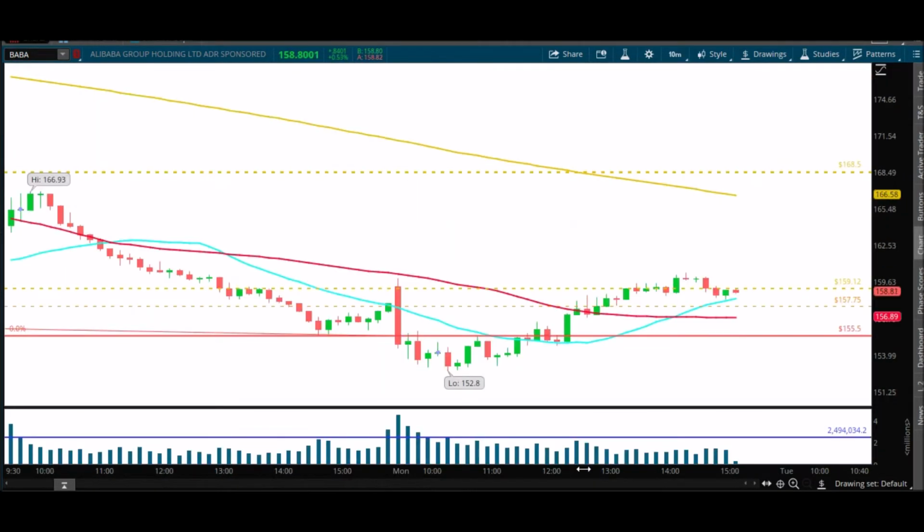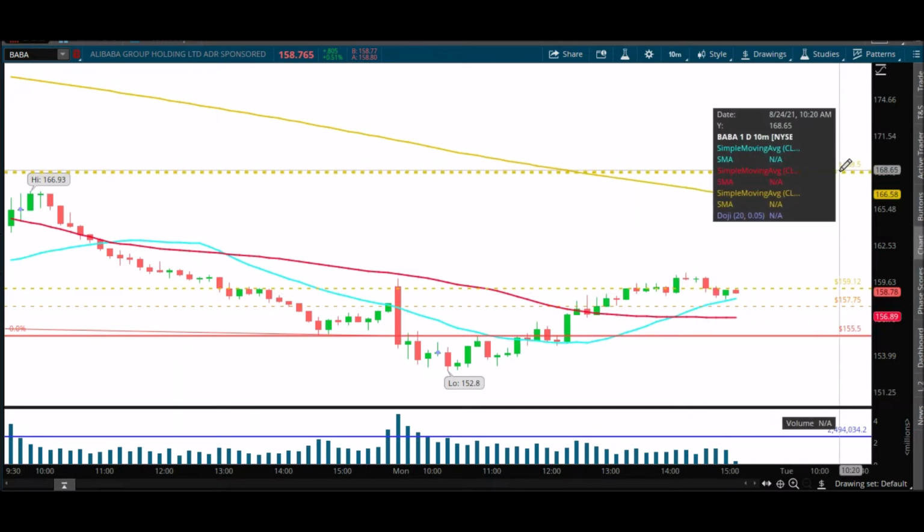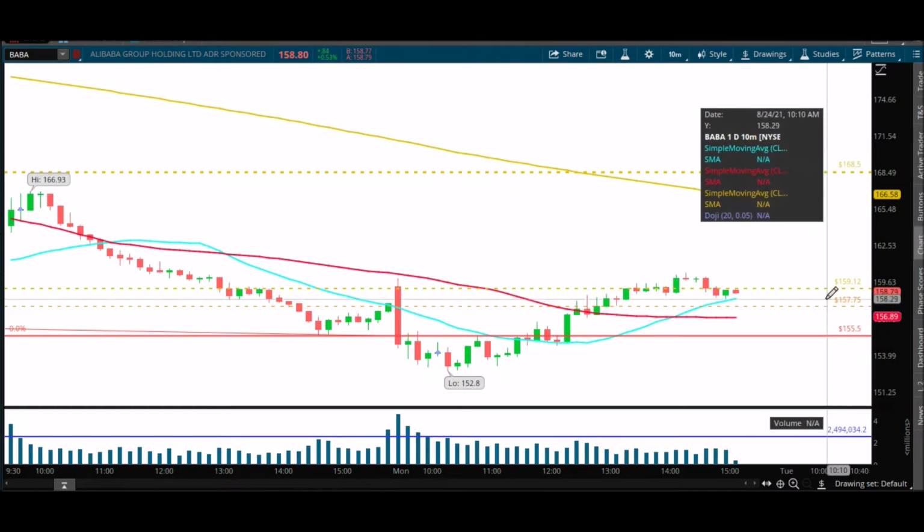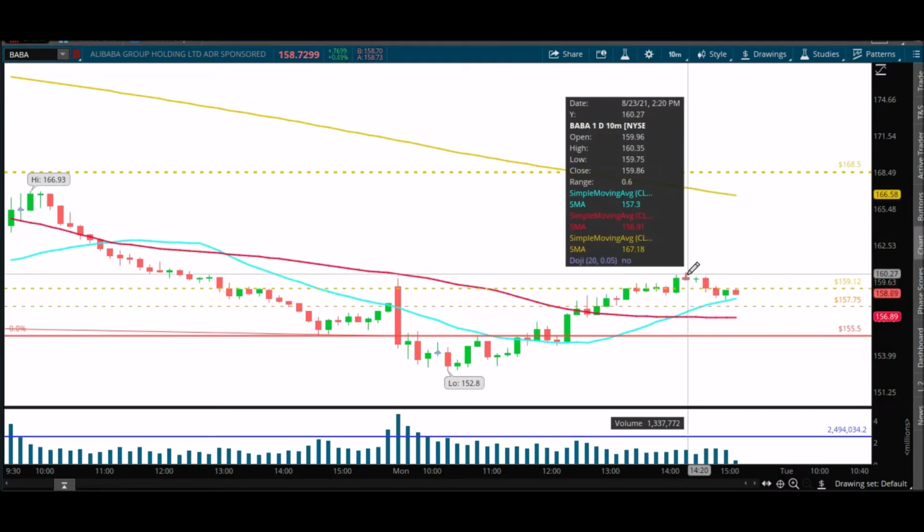You're going to have to excuse all the crazy lines I have on the chart. I'll explain what some of those mean. Some of them are long-term support and resistance lines that I don't like to remove from the chart. For example, 168.50's been there a long time, 159.12, and then a couple new ones I added were 157.75, 155.55, just for intraday trading, and you can see they've been really important today so far.